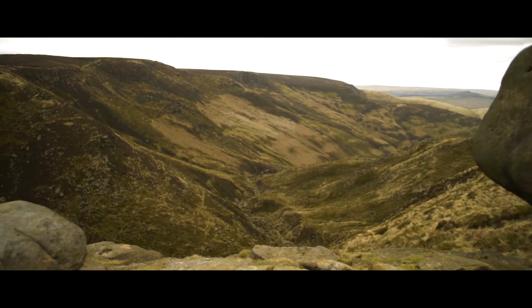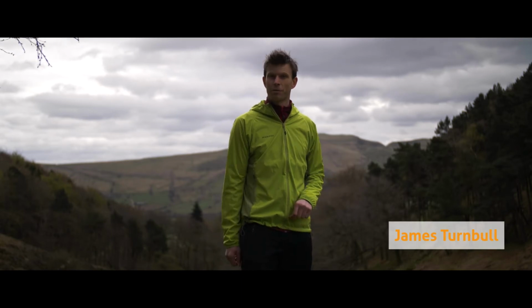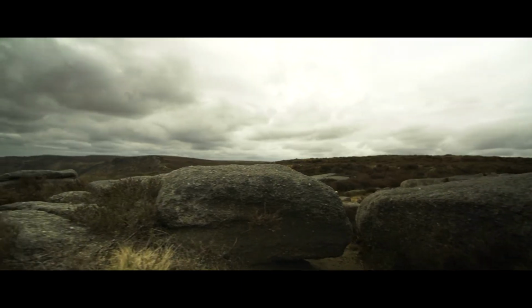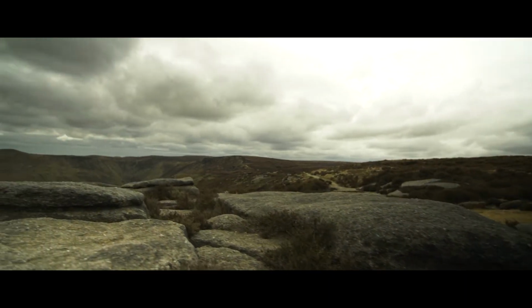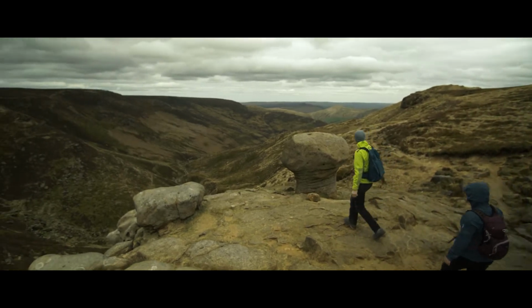Kinder Scout is a Peak District mountain. Okay, it's not very mountainous, it's pretty flat actually on the top, but it's the highest bit we've got. And it's really interesting because there's lots of climbing, there's plane wrecks to find, you can go walking up there, family days out, and the weather's always very intermittent like we're finding today.